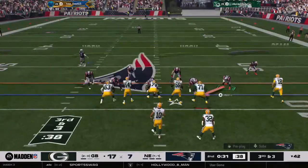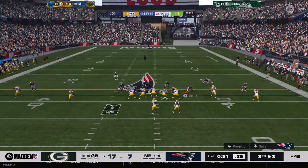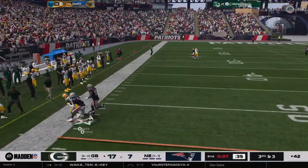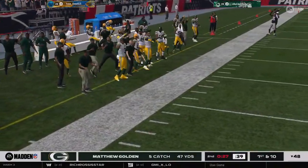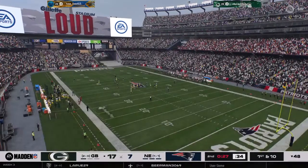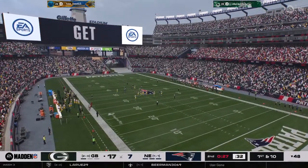All plays on the table here for 3rd and 3. Love from the gun. Got his man. It's golden. And he goes out. Just needed one more step there to reach midfield. 6 yards on the play and enough for a first.